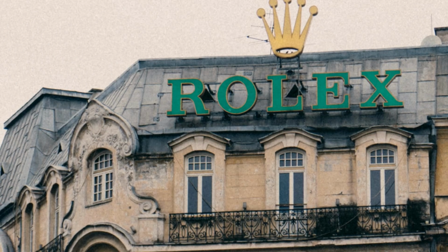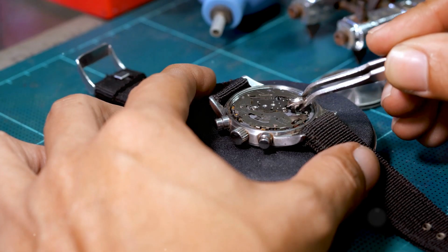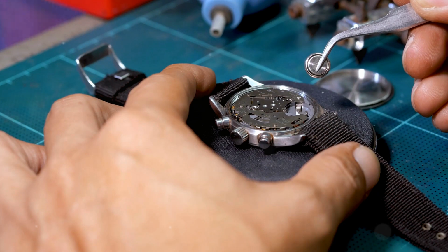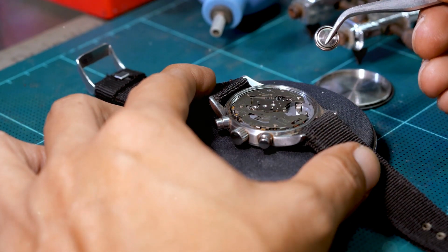Section 5, ticking with tenacity, the secrets inside a Rolex. Now let's peek beneath the hood, shall we? The allure of a Rolex isn't just in its iconic design or the prestige it carries, it's in the intricate world that lies within, a world that few get to see but many admire.